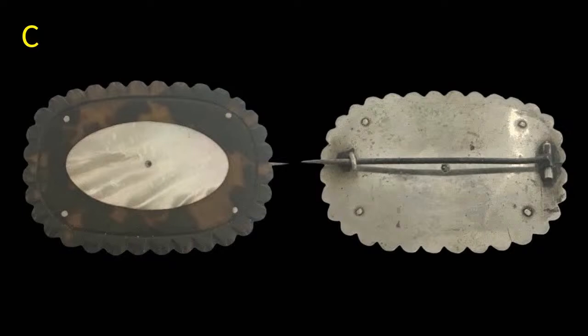And here we have C. First thing that you note is definitely that elongated pin. It pops out way past the edge of the tortoise shell. When we take a look at the back, the construction is very rustic. You've got riveting that is holding it all together. Most certainly a tube hinge, and you see that C catch as well.